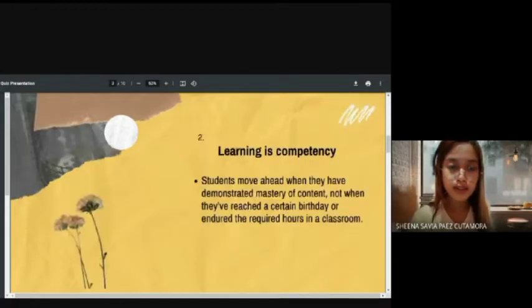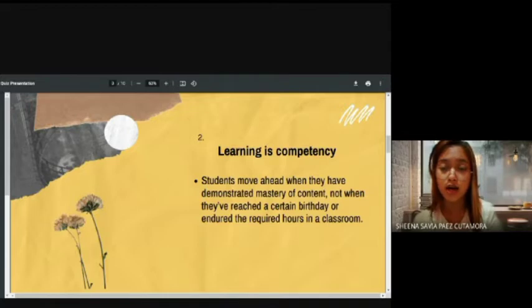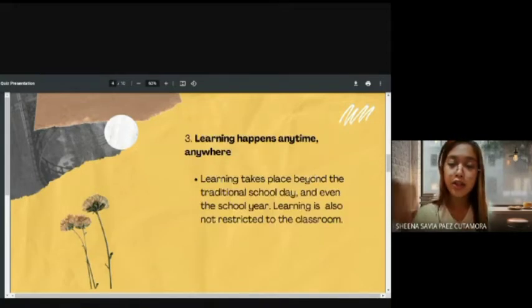Number two is learning is competency-based. This stands for students move ahead when they have demonstrated mastery of content, not when they reach a certain birthday or endure the required hours in a classroom. And number three is learning happens anytime, anywhere. According to them, learning takes place beyond the traditional school day, even the school year.